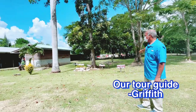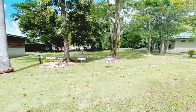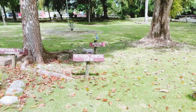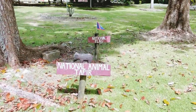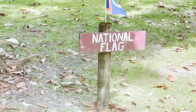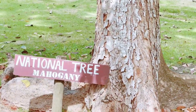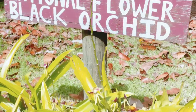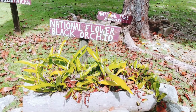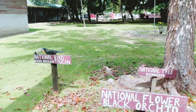Snake! Right here. We have a little display of our national symbols. Animal: it's the tapir. I don't know if you're familiar with them. National flag, I'll show you pictures of the flag of Belize. National tree is the mahogany. National flower is the black orchid. National bird is the toucan.